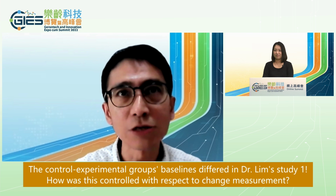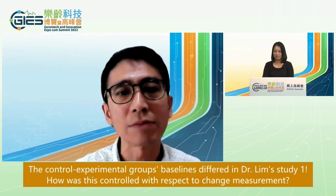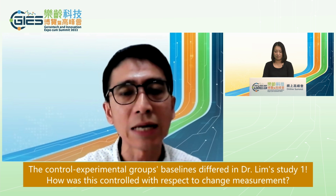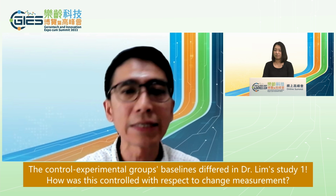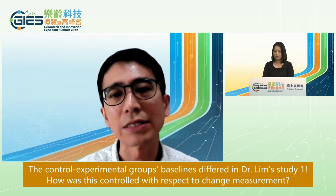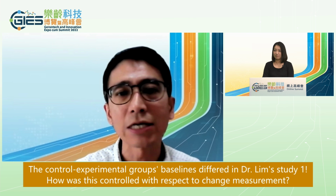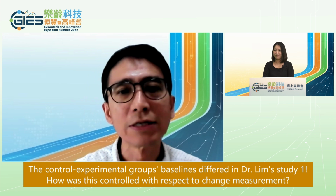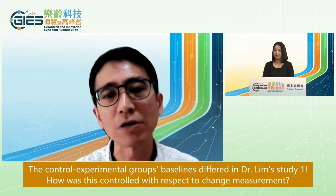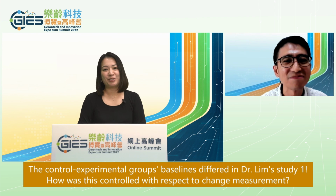I agree that in the first study, our main outcome was not really to establish the efficacy per se. Also because the numbers were small, it's more likely that there may be some differences between the controls and intervention group. That was why it was very important to help us gather some initial data in order to plan for the randomized control trial. So if you're interested in looking at the efficacy, I think it would be more important to focus on the randomized control trial. Thank you so much, Dr. Lim, for your sharing.